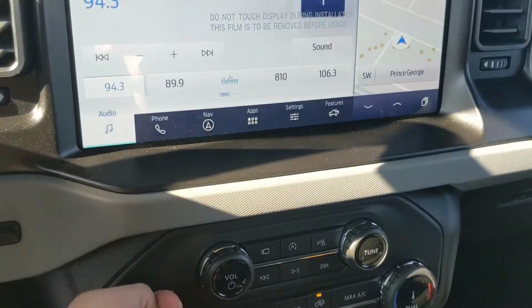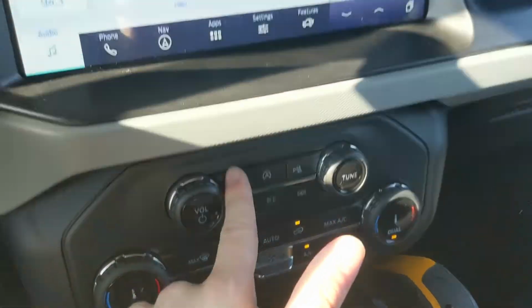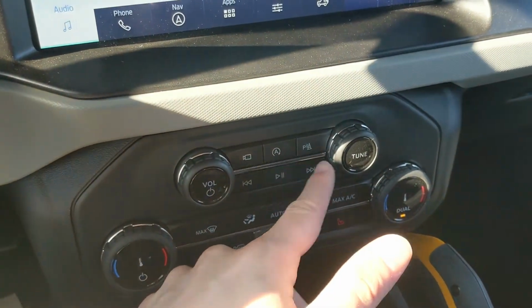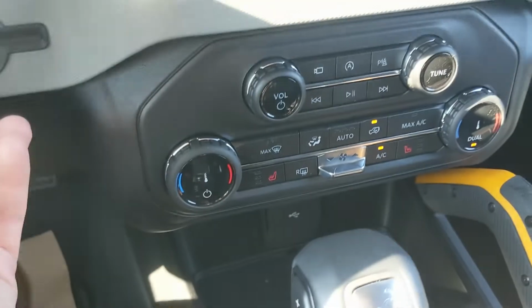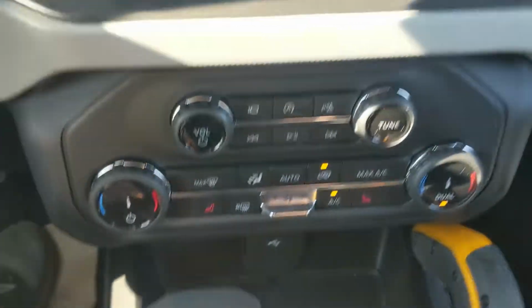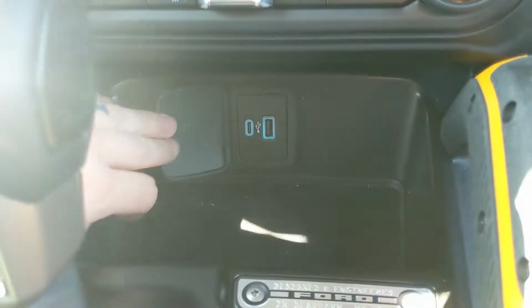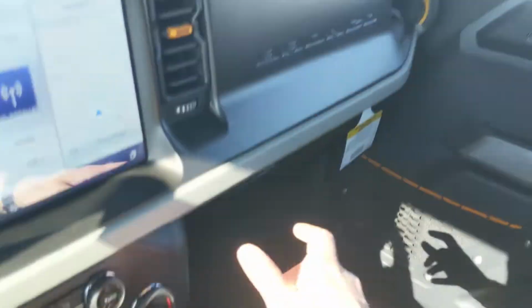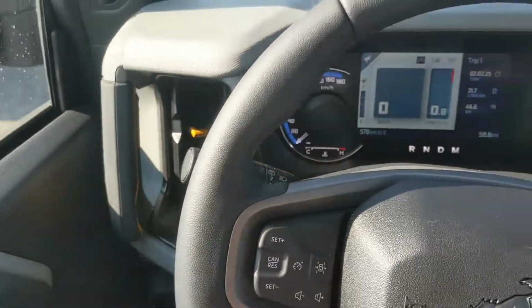And moving down, you have your media controls with your camera view, again, forward-facing camera. Auto start stop shut off, park assist sensor shut off, and then you have your climate controls with dual zone front climate and heated front seats. Down below you have this tray area with a USB and USB-C. Then you have one of your grab handles here, as well as having one on either side of the dash so you can hold on tight.